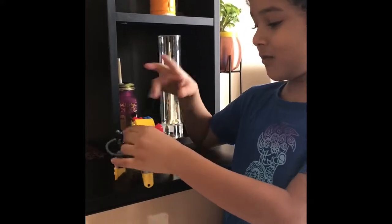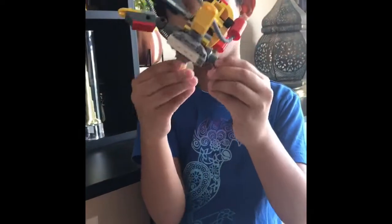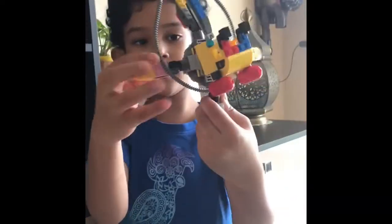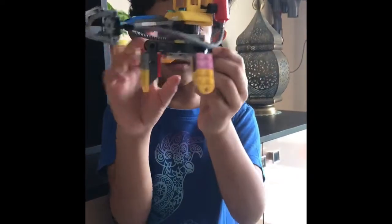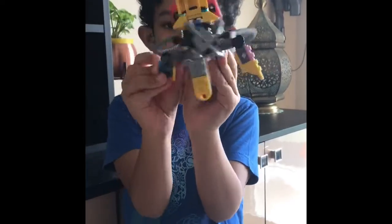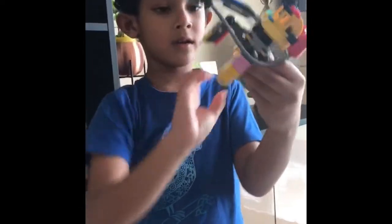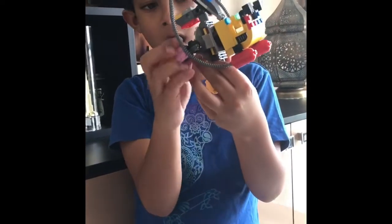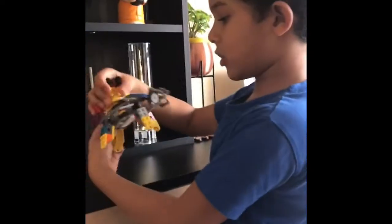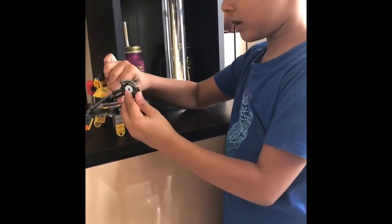I built one underwater robot. This is the thing which breathes, and this is one big leg which could move by itself like this even, and it could rotate every one of the legs. It could rotate even. And it has one strong hand, it could move. It has one big hand to move.